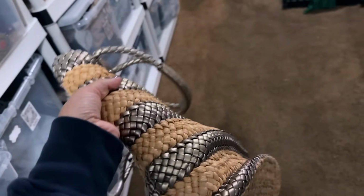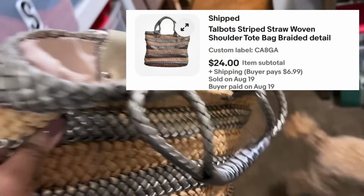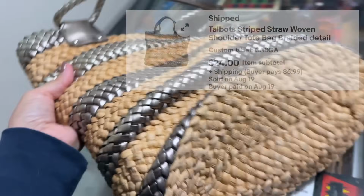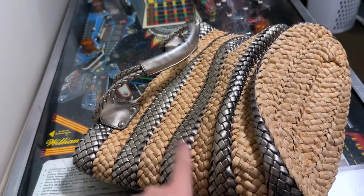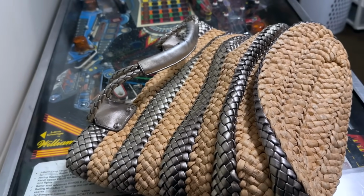This is a Talbots woven bag that I thought was really great. It sold for $24 on eBay. I think I had it listed for $32, and I hadn't sent out offers in a very long time on eBay, so I went in, and a bunch of stuff sold, this being one of them.